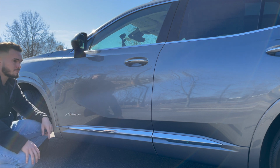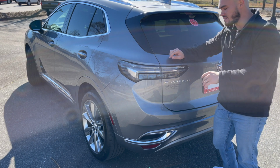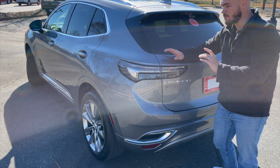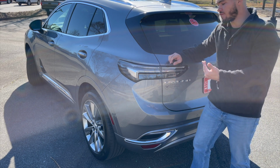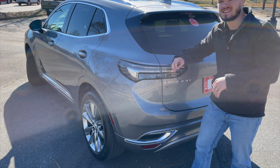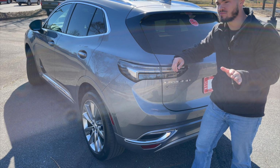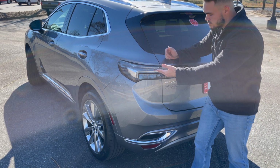So overall, I want to point out this little design cue. Looks really nice. So I really wanted to take a look at the back of the Envision because just like the front, the rear looks absolutely amazing. First thing you're going to notice is the taillight design. It mimics that of the front headlight, which is really cool. I feel like that's redundant to say, front headlight. Headlight, front headlight. Either way, mimics the headlight, looks really sharp.